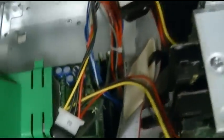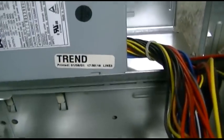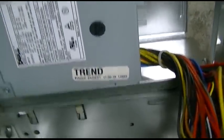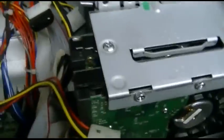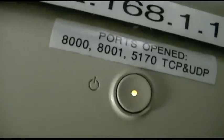I reseated the power supply connectors. This has one of those funny 6-pin old style connector type things. That sticker says it was printed in 01, so this machine is 11 years old. I have disconnected the hard drives and the optical drive, and we will now apply power and see if we get anything. We got green lights again, and again a yellow flash.